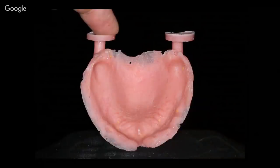So that goes into a pressure pot. You allow that to harden for about 20 to 30 minutes. When you take this out, this is going to be like deflasking a traditionally processed denture. You're going to have your sprues, which are the little portions sticking up there, that will have to be cut off. You'll have a tiny bit of flash around the edges, again, very easily smoothed off.